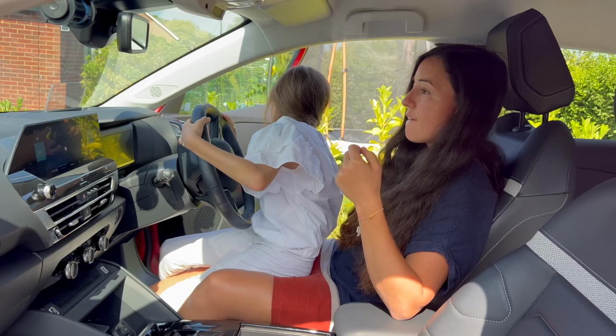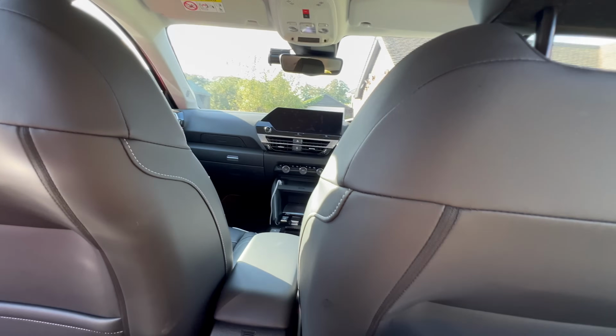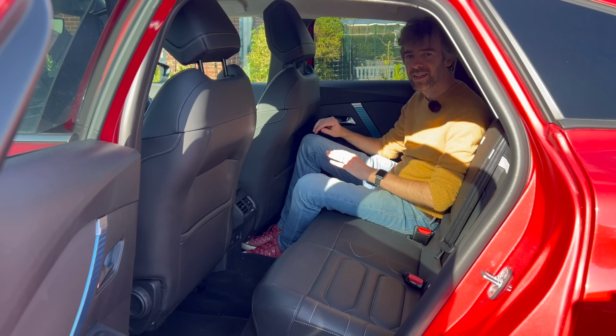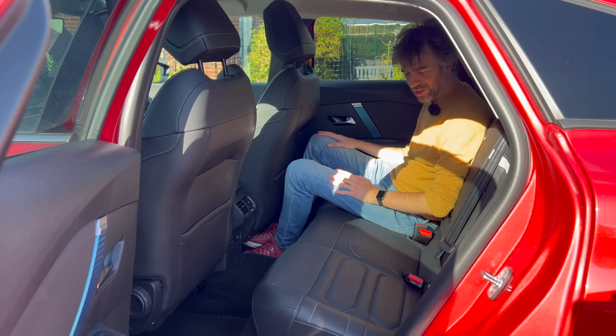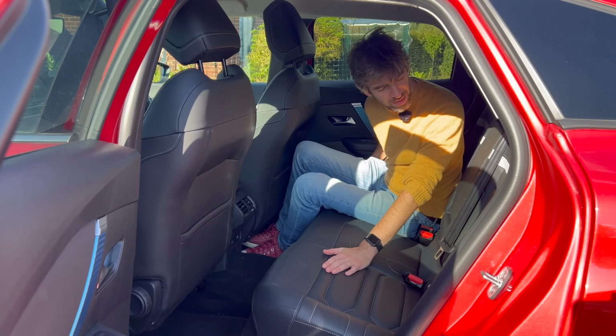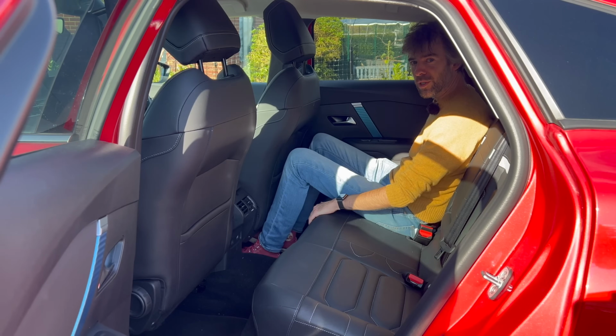Here's how it looks from the back. Really nice having that light ceiling there. So in the back, it's pretty comfortable actually. These are what look like leather seats, certainly part leather anyway, and they're very squishy but firm.